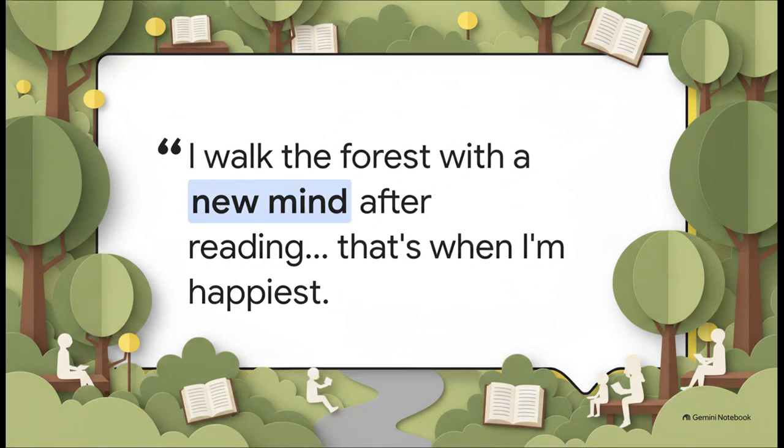I really love this quote from a 64-year-old local visitor who frequents the forest library. They said, "I walk the forest with a new mind after reading. That's when I'm happiest." It just perfectly captures the authentic peace and emotional resonance these spaces offer. It's not just about snapping a stylish photo. It's about slowing down, healing, and finding a quiet moment of reflection out in nature.